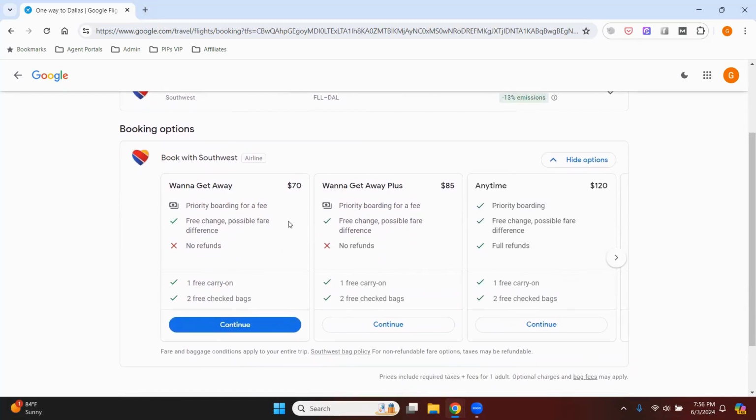For Wanna Get Away, it's $70. And I get free all of the fare types. It's free changes and 1 free carry-on, 2 free checked bags per person. And if I wanted to do Wanna Get Away Plus, it's showing that's $85. And I forget what Wanna Get Away Plus is, but I'm sure it'll explain it to me if I chose that. But honestly, Wanna Get Away is fine with me.